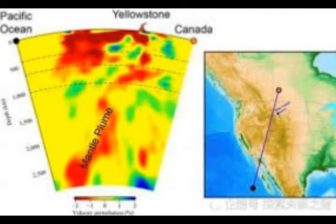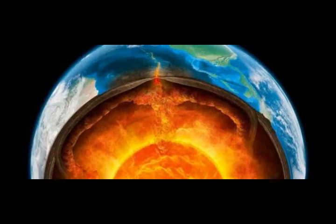Just how long has the Yellowstone hotspot been around? We know that the mantle plume comes from basically Baja California and goes into the area, as we see from the map here, into Salt Lake City up to Yellowstone, and then turns west under Idaho.